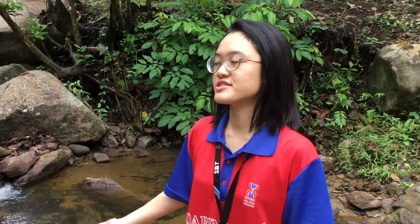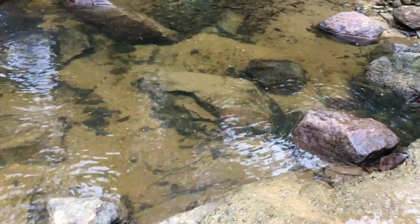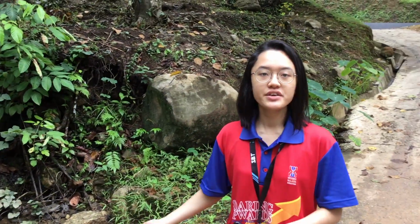This cascade comes from the waterfall, which is as high as 5 meters, and the current is swift. And we can see here there are some slippery stones. And the cascade here is shallow and looks like a swimming pool.